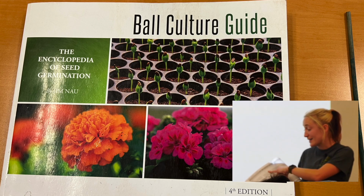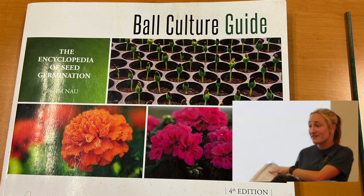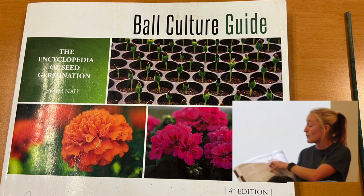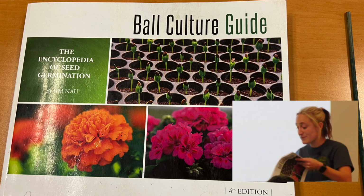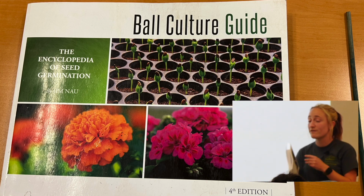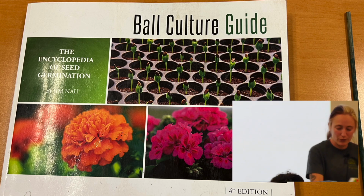Tells you temperature in Celsius and Fahrenheit. Fahrenheit, 65 to 72 degrees. That's why you want the heat source. It tells you whether you want to cover the seed or not. This says yes, which means a soil cover. Sometimes it will say lightly cover. Anyways, it basically tells you everything you need to know to have success. So culture information is great. A lot of that's just available online, or you could probably find a book somewhere.